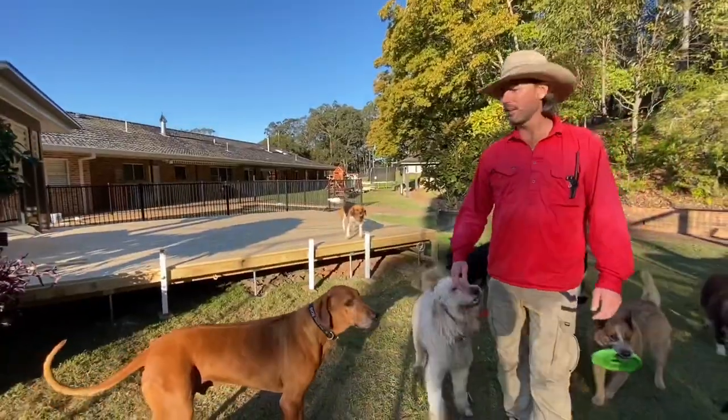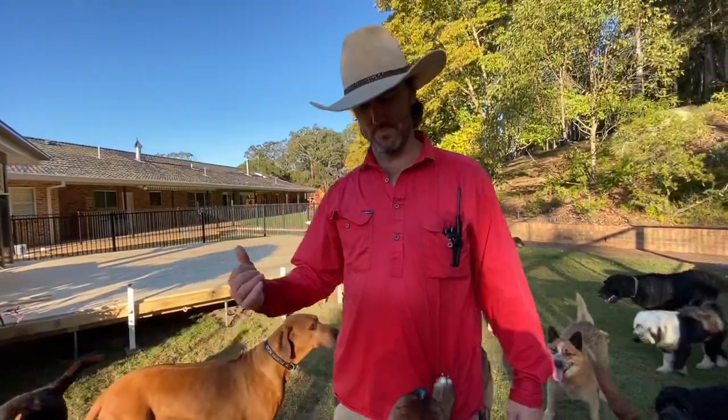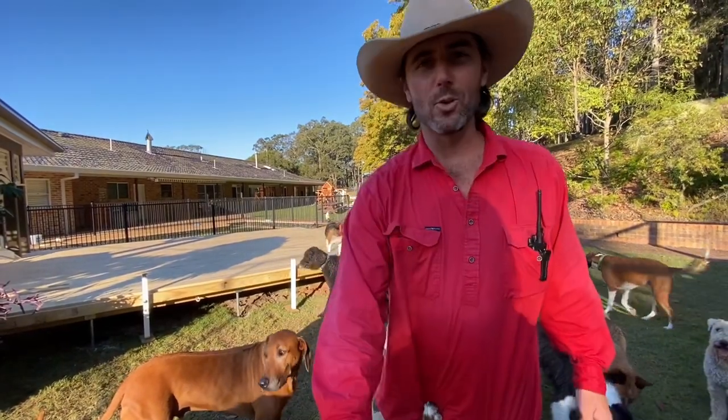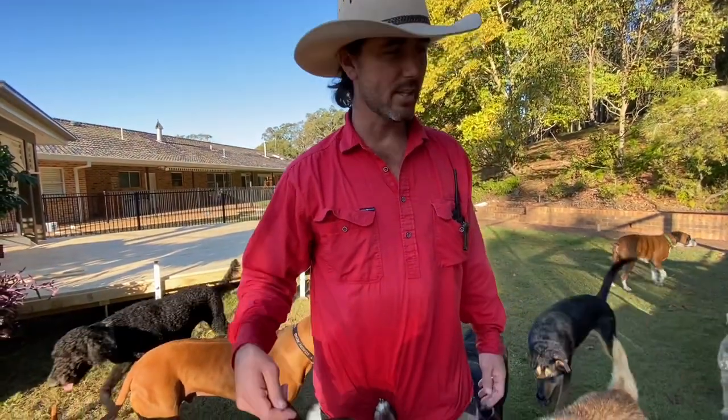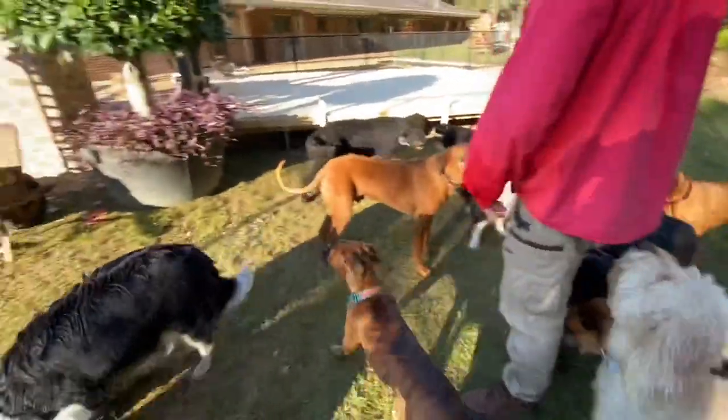The pool fence is going to be removed from there and go around the outside, and the pool's going to be heated so these guys have a nice, comfortable water solution for winter. What do you think, guys? Bet you can't wait. Yeah. I'm excited too.